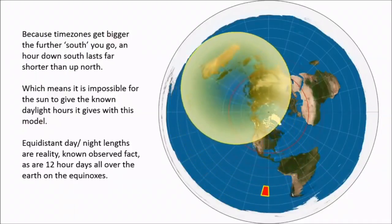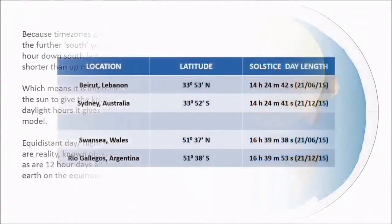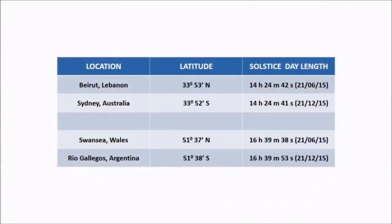solstices 6 months apart, north and south. Here's two pairs of examples. Again, pause, check it out for yourself. Go check some other places. Do your own research. But this is truth.